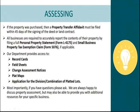And you may not think about assessing when starting a business. It's not usually the first place that people run. However, you may want to, especially if you did purchase the property. Anytime that you sign a deed or a land contract in the state of Michigan, you want to come see us within 45 days of putting that ink on that paper. You would file a property transfer affidavit in that situation. And when that doesn't happen within the 45 days, of course, there's penalties.